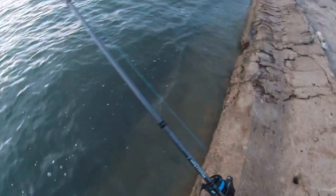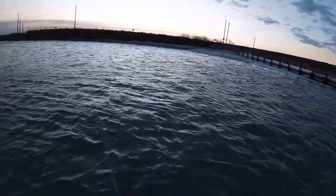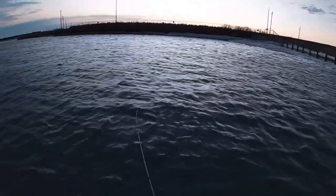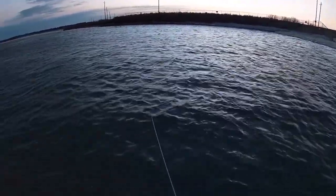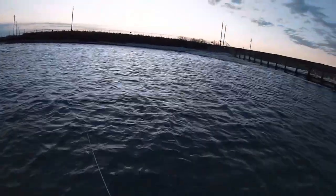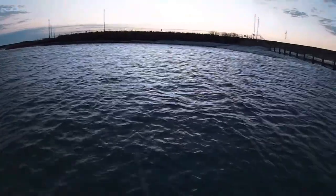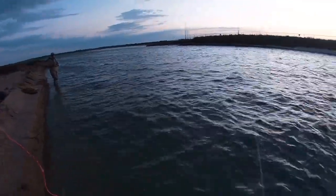This guy next to me just caught two dinks. And then I caught maybe like a 13 inch flounder. I just got bit. I got hit, bro. Again, I got hit again. Just bumping this Vudu real slow. Trout bite's gonna kick on because of the sun.